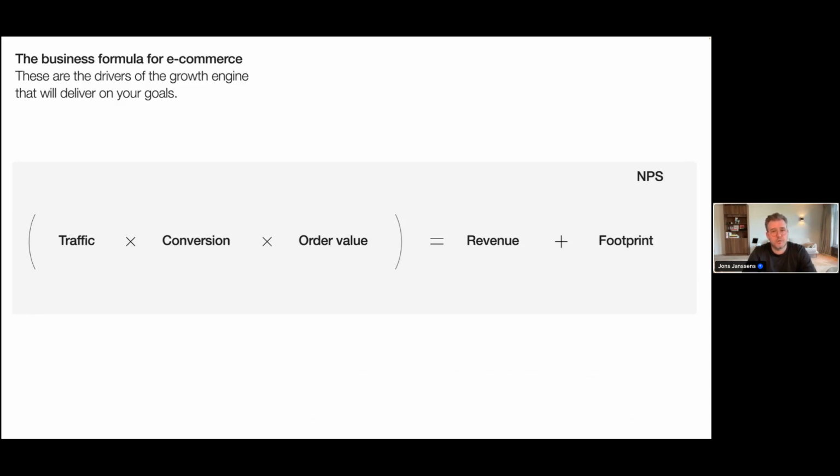And NPS is often a metric that's used there quite often. NPS stands for Net Promoter Score. So how likely would a customer recommend your product or your service to a friend or someone else? So how likely would they promote it? And it's a good measurement for the end-to-end experience. So that's why I've put it on top right.